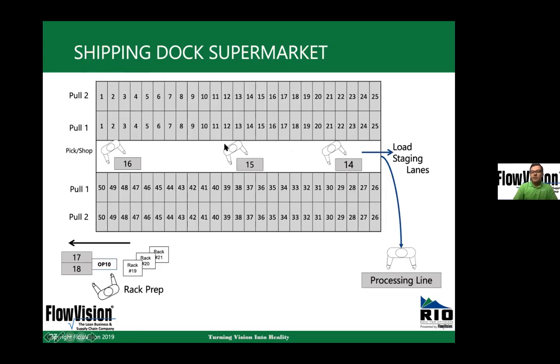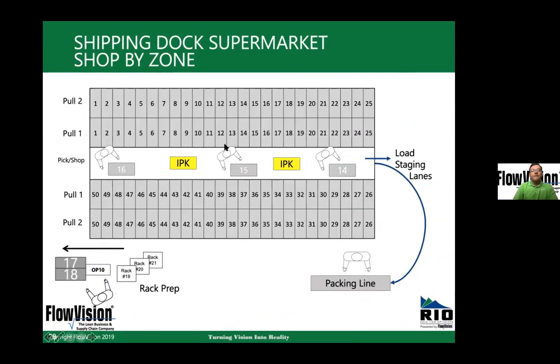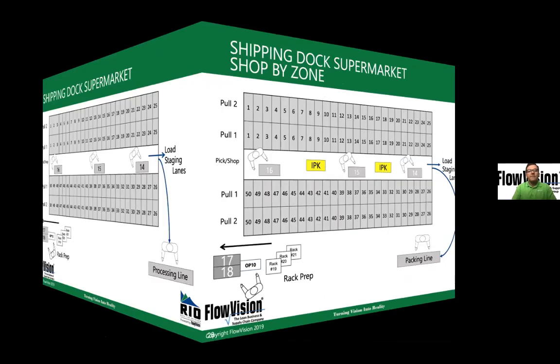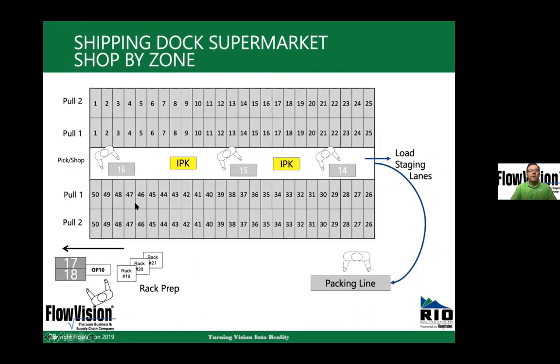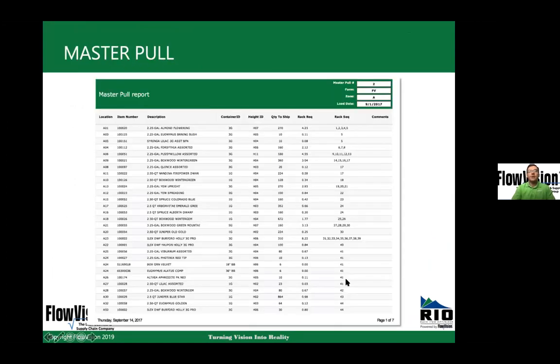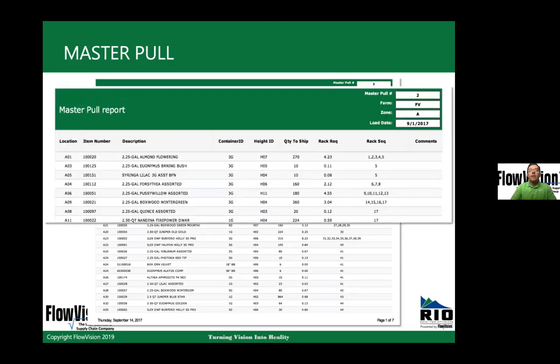As they shop the supermarket, you can shop it a couple of different ways. One person can shop the entire supermarket, or we can split it up, kind of like with the progressive staking. We can split up the work and everybody is assigned a certain set of racks to pull from the supermarket. After it's pulled, it goes to the load staging area, to a packing line, or whatever the next process is downstream. What they pull is based on what we call a master pull.